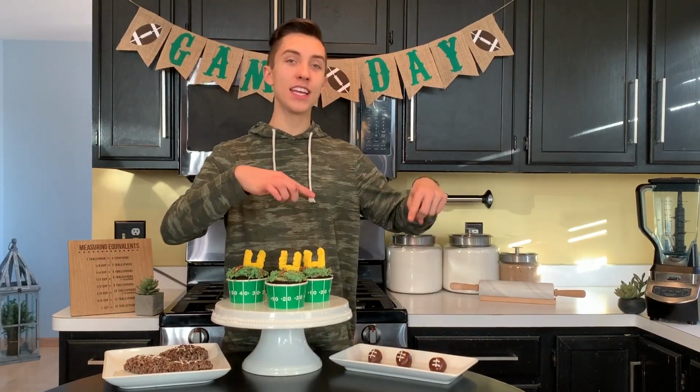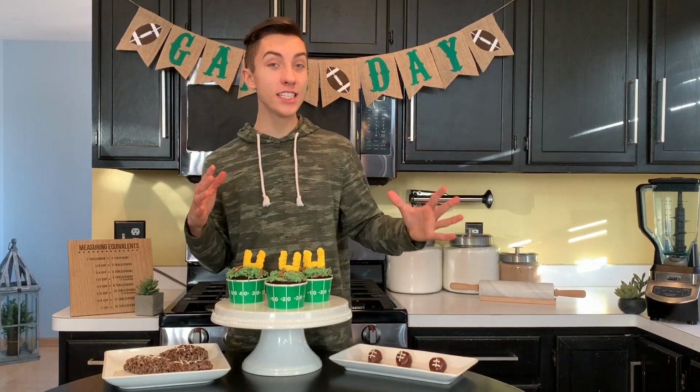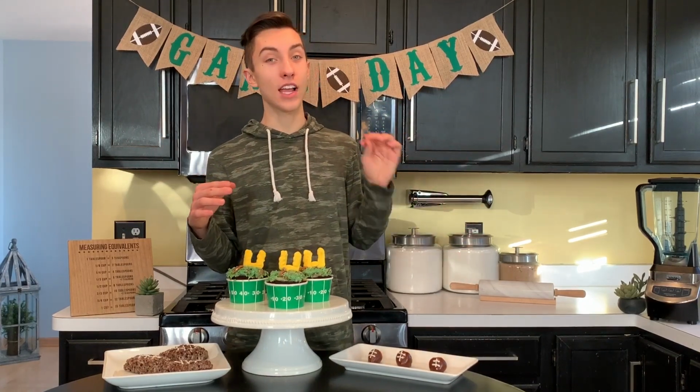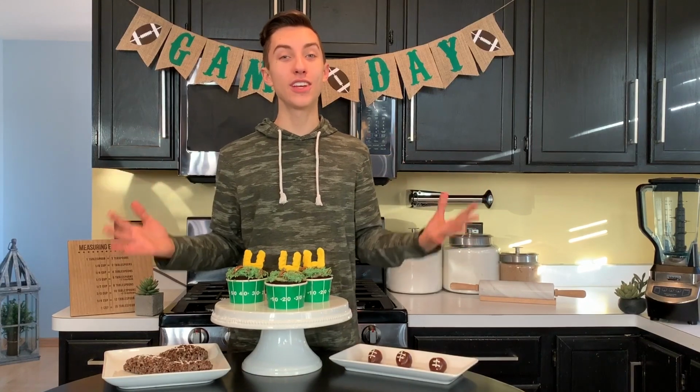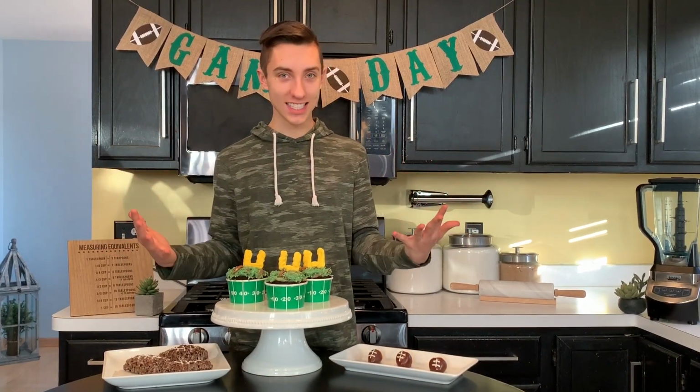We did the same technique for our strawberries, which were our third treat. This is probably the easiest to make and definitely looks like a football. We just dipped strawberries in chocolate and piped on some white candy melts to look like the laces.